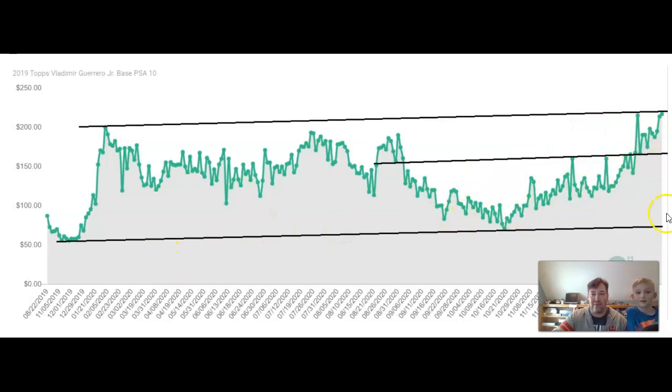Exactly. Vladdy Guerrero. So he had a monster run here. It took a while, but he revisited those highs, and they came off just a little bit. So this was another player that we were liking, and I think there's still an opportunity. So he's right at these highs here. This is the no number in a PSA 10, and the PSA 10 is going for about $175. Looks like it's closer to $200 now. There might be some recent sales just added to this. And the PSA 9 is still around $50.